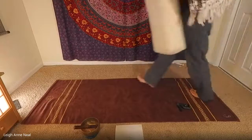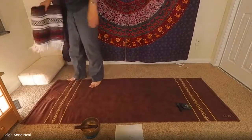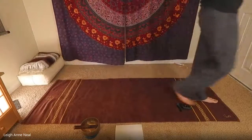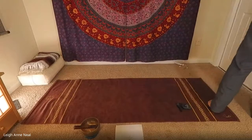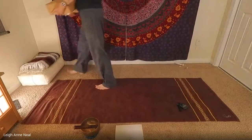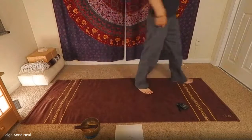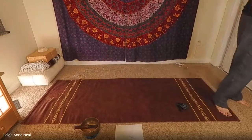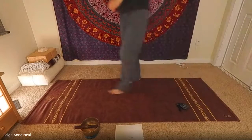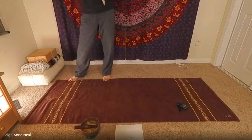Now, as usual for the class today, you might want a bolster, a blanket, a couple of blocks, and a strap. Those are pretty standard. Some of the studios I work at are beginning to open again, and almost, well, none of the ones that are open or planning to open are going to let you use their props anymore. It's too high risk. So what does that mean?